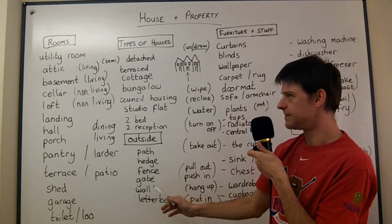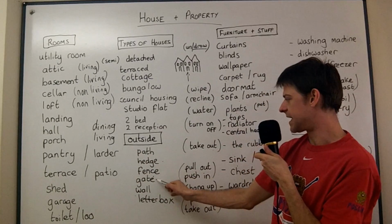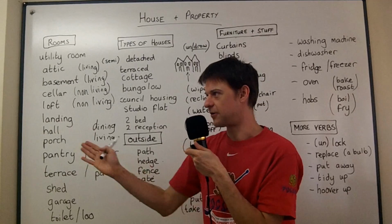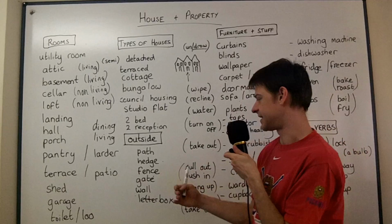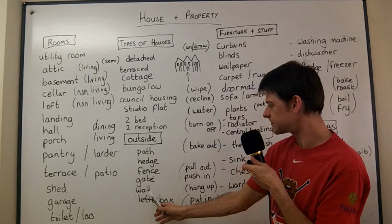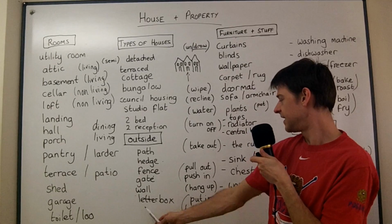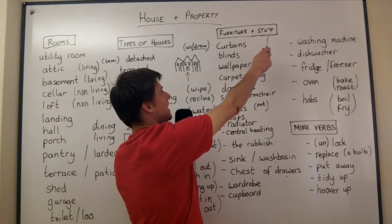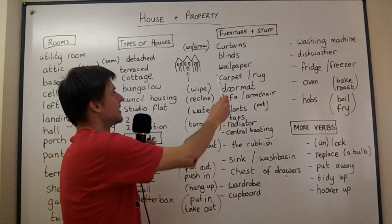A fence is wooden, it's not a plant, and it shows the limits of your garden. The gate is where you open, it's usually how you go into the garden, by the side of the house, and you use the gate to walk into the back garden. A wall is made of stone, it's not made of wood like a fence, and a letterbox is where you get your mail. Now let's look at furniture and stuff, general objects around the house.